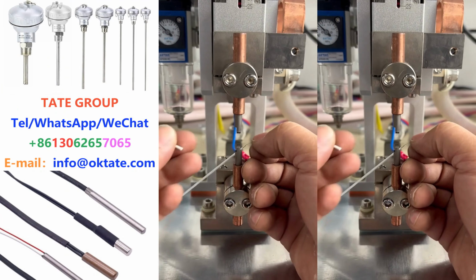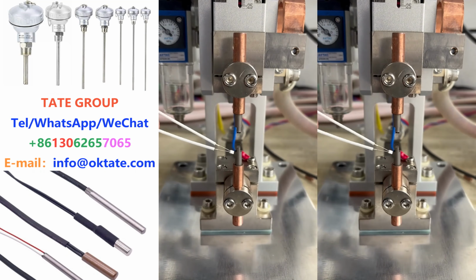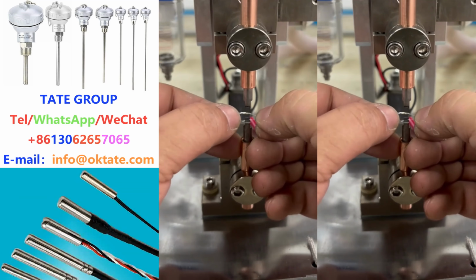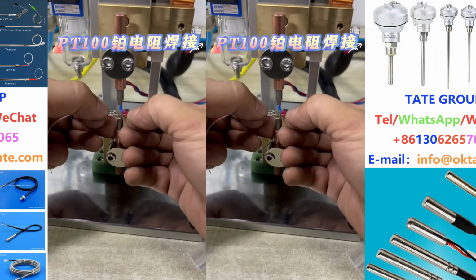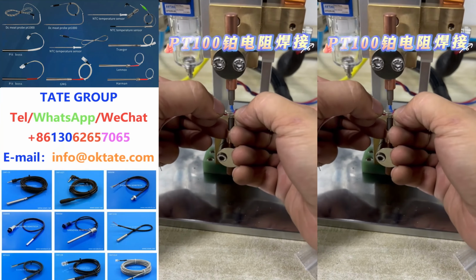That's why they trust TATE, the industry's most advanced resistance spot welding machine, designed specifically for PT100, NTC, RTD, PT200, and PT1000 sensors. Why TATE? One machine, all sensors, no need for multiple welding systems. Our machine is optimized for all temperature sensor types, ensuring superior compatibility.